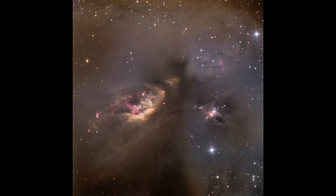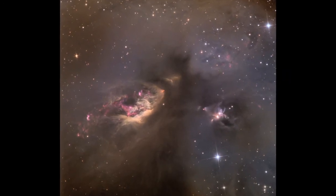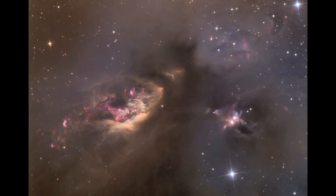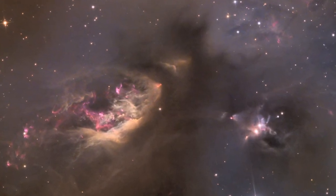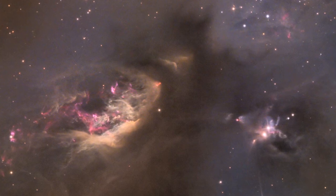Sharpless 2-239 is a star-forming region located about 450 light-years from Earth in the constellation of Taurus the Bull. Unlike other nebulae, this one is not dominated by gigantic, massive, very hot stars that will flood the region with ultraviolet radiation and cause the entire nebula to glow like a giant fluorescent bulb. We're seeing some of that here, but this particular region of the nebula is so dense and so thick that we cannot make out too many details in the optical part of the spectrum.